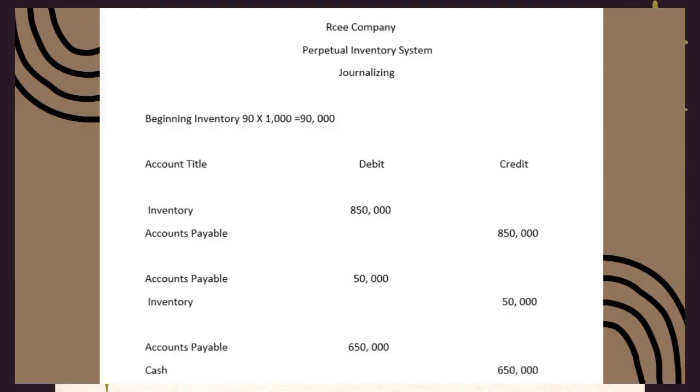Perpetual inventory system journalizing. Like periodic inventory system, magkakaroon din ng beginning inventory ang perpetual, which is amounting 90,000. Saan nanggaling yung 90,000? 90 pieces of Class A shoes, price 1,000 each. 90 times 1,000 is equal to 90,000, and that's the beginning inventory. And magagamit natin mamaya ang beginning inventory sa cost of goods sold.